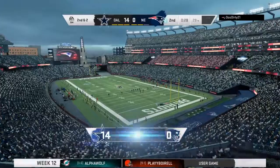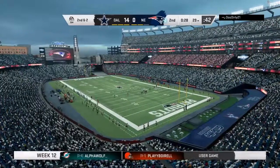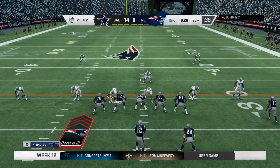8 yards the tally on that first down run. Here's second and 2. Now the Patriots are going to use one of their timeouts as they stop it with 28 seconds to go in the first half of play. 54 Mike. Ricky.